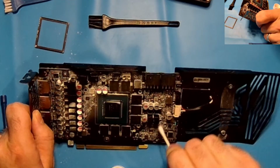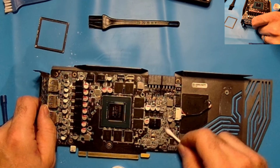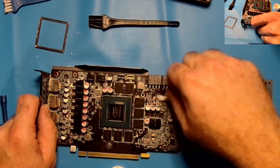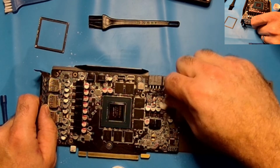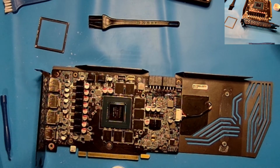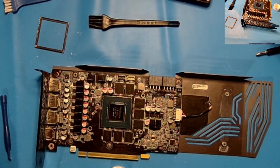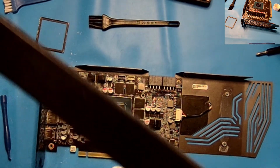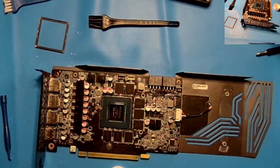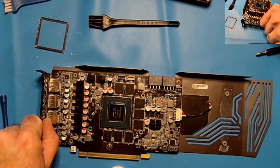Yeah, I think I'm pretty happy. There's a bit of discoloration here, but that is just the reaction of isopropyl on the previous treatment of the conformal coating. So I'm going to mute the mic here, and I'm going to use my Metro Vac to blow this card off and just try and get it as clean as possible.